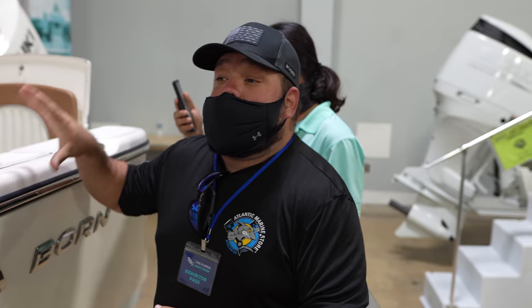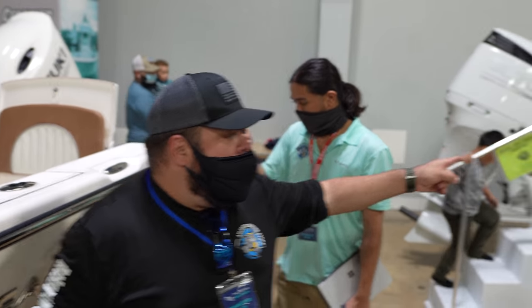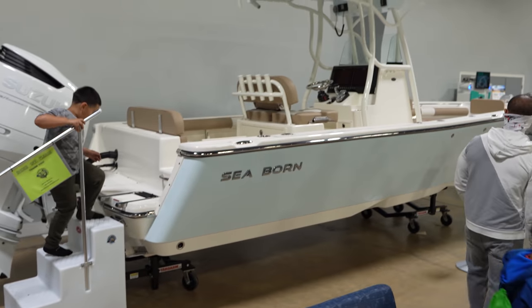And this boat is available? This is available. This is my last one available. I got three more of the 24s. I got one of these and one of the 22s. All right, so let's talk about that.